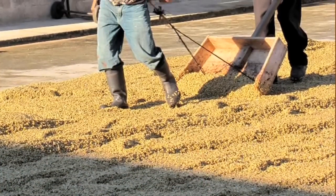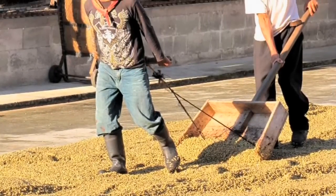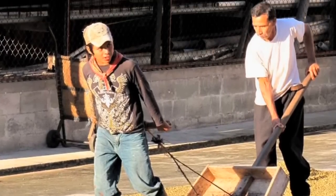Sun drying, we really like a lot. It isn't always practical depending on the weather or the altitude of the country that you're at. But if we can buy sun-dried coffees, we always try to.